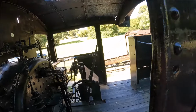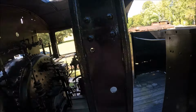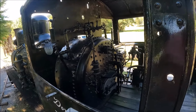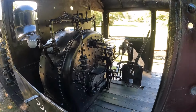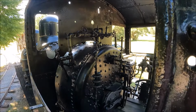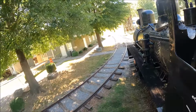It had to be a hot job in the summer with all that boiler running and the steam, and look how big that boiler is. You're taking coal out of here and shoveling it in there, and the heat's coming right back at you. Yeah, because the wind's going to blow it right on you. Yeah, this is Dorothy.